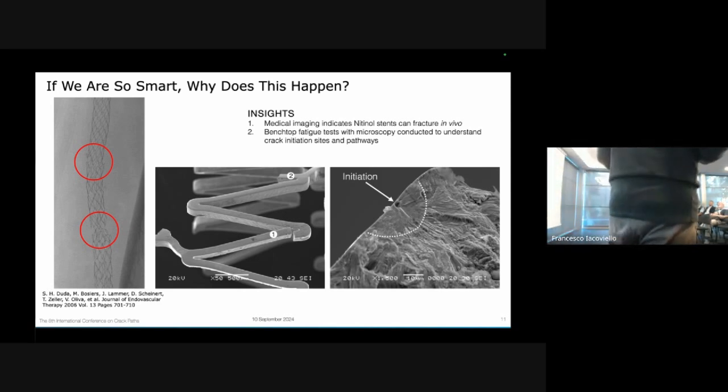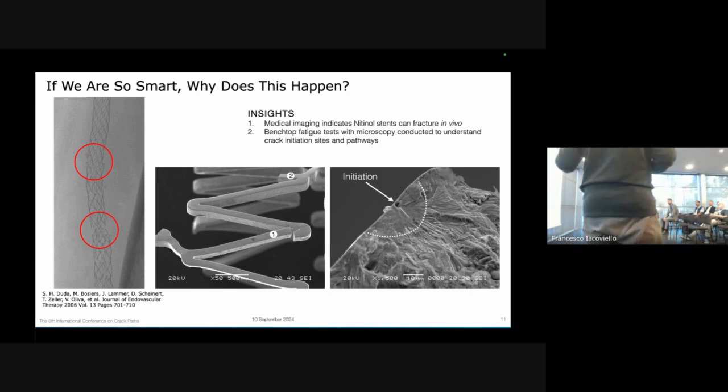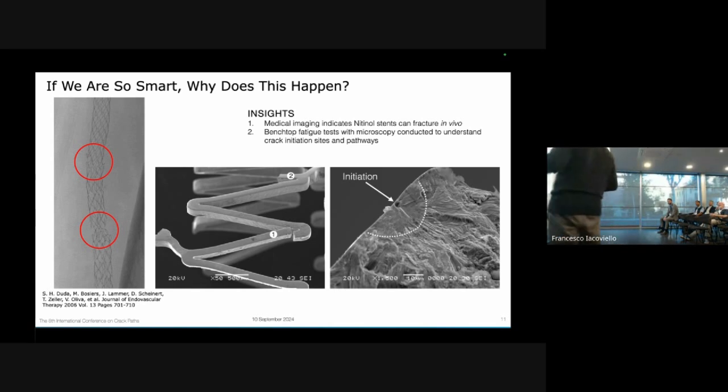Why does this happen? I mean, for goodness gracious, we have a bunch of bright people working in the field. Why do we have fractures? This is the benchtop simulation of what we have right here. Why does this happen? So that's why we're studying this, obviously. So here's just the fracture surface, and I've just kind of outlined here the extent of the fatigue. We have an initiation point that we'll talk about what that might have been beforehand. So this is the issue.